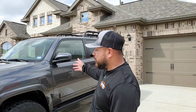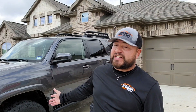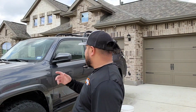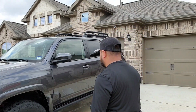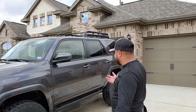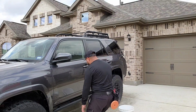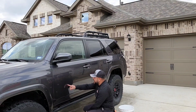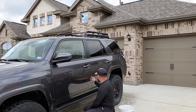Alrighty guys, we are back with this 4Runner that I did a couple weeks ago. Due to the winter storm and everything, I wasn't able to get to it before. Whenever I watched the last video, I noticed it had a high spot. I don't think the camera is going to pick it up, so I do apologize. There is a high spot that starts from right here and goes all through right here.